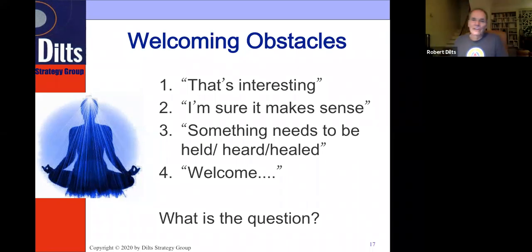And in what we call the holon, the whole of many other wholes of an organizational system, there are often going to be obstacles coming from many directions. And one of the points that we make is that generally an obstacle, say in the form of a resistance, emerges when one part of this whole system or this holon has not been given adequate attention. And that's why we say something needs to be held or heard, given its place is what we mean by held. Heard means really listening. Healed means bringing some sort of resource there. So this is where you really get into the deep work of consulting.